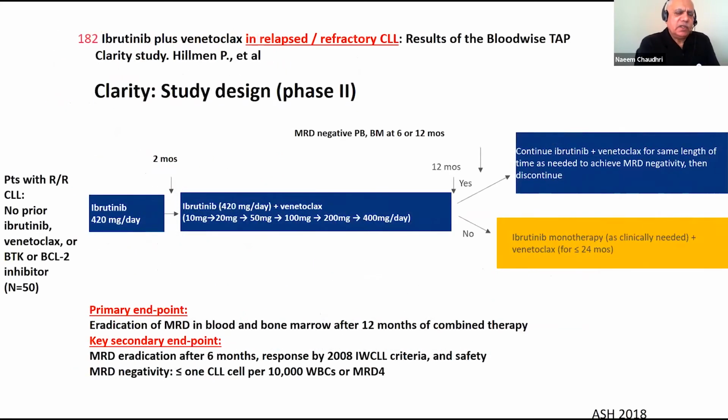So what do you see here? If you want to use a combination, for example, there is the CLARITY study, which was ibrutinib plus venetoclax in the relapsed refractory setting. These are results of the Blood-wise TAP study. They started the ibrutinib and then later on added venetoclax, with a ramp-up to avoid tumor lysis. Then after 12 months, they looked at MRD negativity in the peripheral blood and the bone marrow, both at 6 and 12 months, and then decided to continue ibrutinib plus venetoclax or ibrutinib. For patients who had beyond clinical response, venetoclax was given for up to 24 months. So the primary endpoint was eradication of MRD in blood and bone marrow after 12 months of combined therapy.